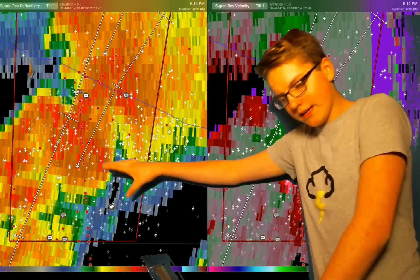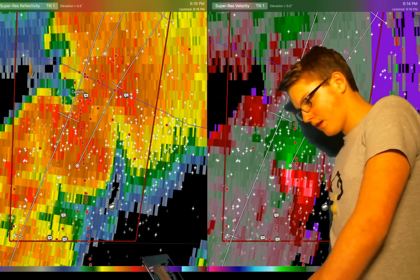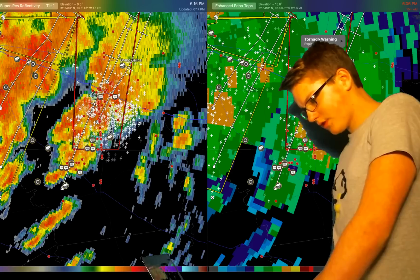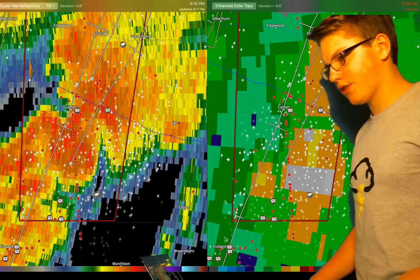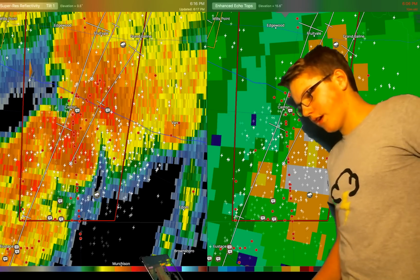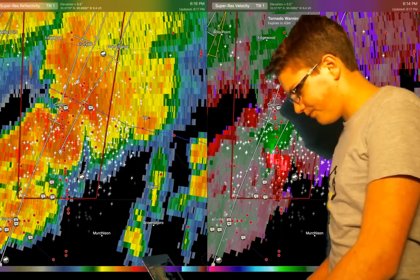You've got this gigantic ball of precipitation off from what looks like the main body of the storm. We can check that out here. Interesting, it looks like the storm may be splitting here, just judging by the echo tops, but extremely high tops there, up to 50,000 feet. So again, very dangerous storm.